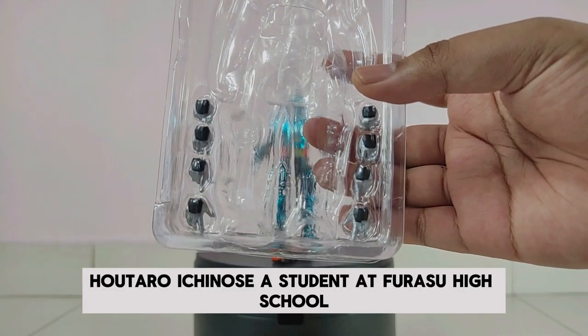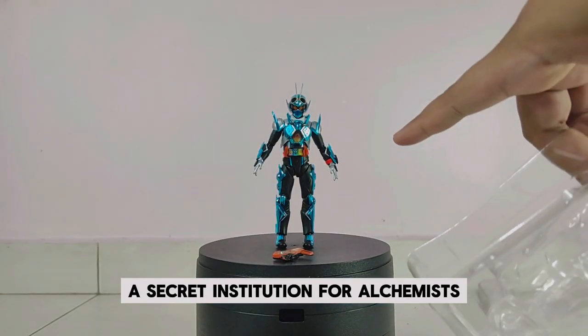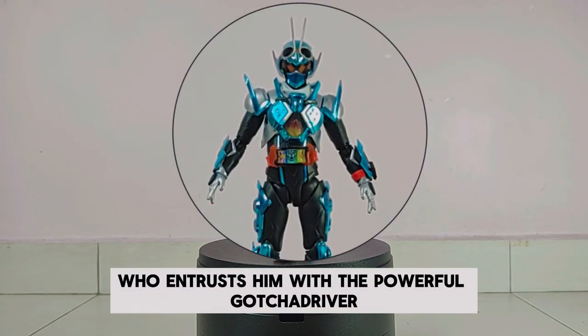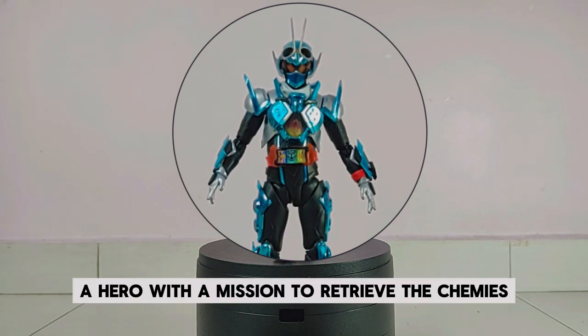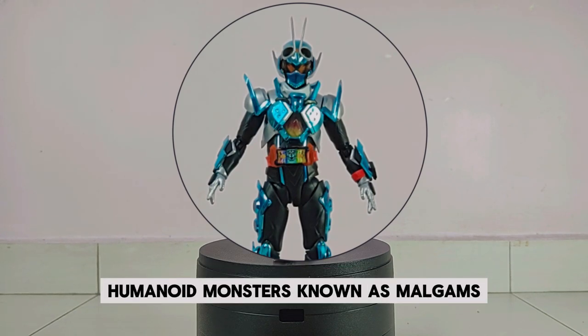Hotaro Ichinose, a student at Furesu High School, stumbles upon a hidden world beneath his school, the Alchemist Academy, a secret institution for alchemists. There, he meets alchemist Fuga Kudo, who entrusts him with the powerful Gacha Driver. This device transforms Hotaro into Kamen Rider Gotchard, a hero with a mission: to retrieve the Chemis, artificial lifeforms released a decade ago that can merge with humans to become formidable humanoid monsters known as Malgams.